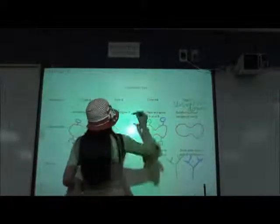Type AB blood is the universal recipient. They don't make any antibodies, so they can take anybody's blood. Well, they can take anybody's blood cells. They can take B, they can take A, they can take O. So type AB is the universal recipient.